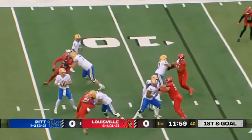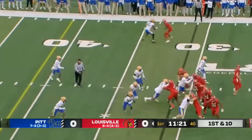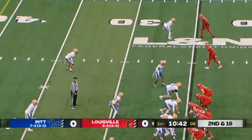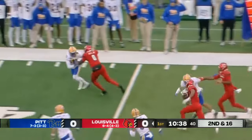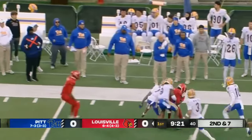On 1st and goal, Holstein feels the pressure, and he's intercepted. He gets the football out of his hand and makes really good decisions with the ball. Really welcome news to see Isaac Brown on the field, but he gets tracked down and behind. Ole Miss did not exactly have a gem of a day. 2nd down and 16. This is a Louisville 1st down for more than 1,600 yards. Continues his perfect start to the day.